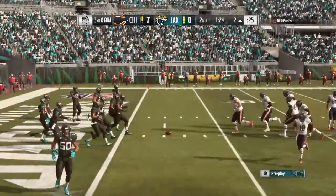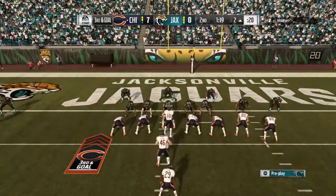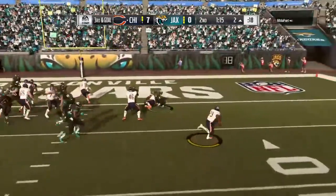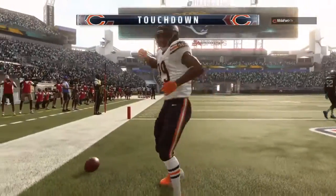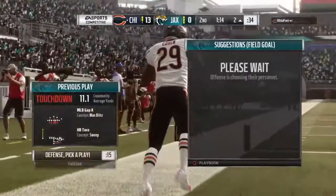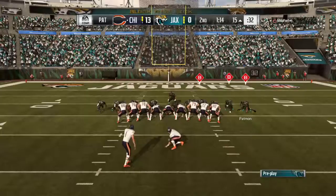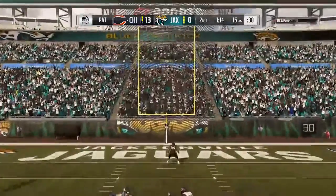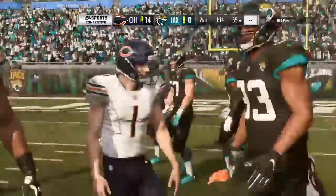Right now, no questioning the toughness of this Jaguar defense. This is 3rd and goal. Off the toss, get into the end zone. Touchdown! A great play there with his second touchdown here in this first half. And the Bears will add on to their lead. Parkey with the extra point, and that'll make the score 14-0.